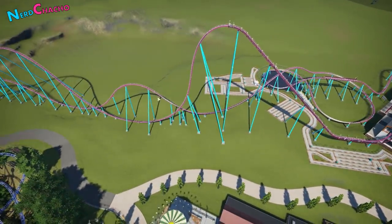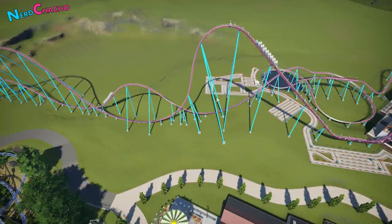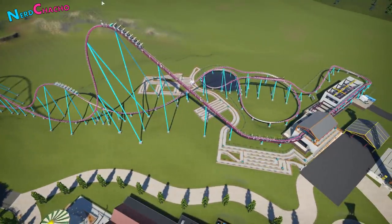So I've mentioned in the previous update that we need to be taking the airtime hills at around 35 mile an hour, and that's what this lift chain will do. The computer in it will work out the speed that it needs to be and then go from there.